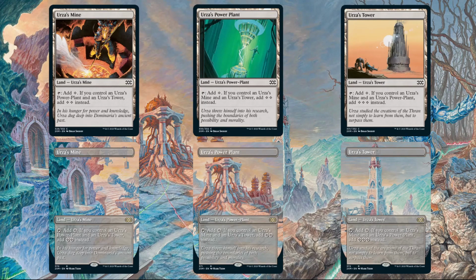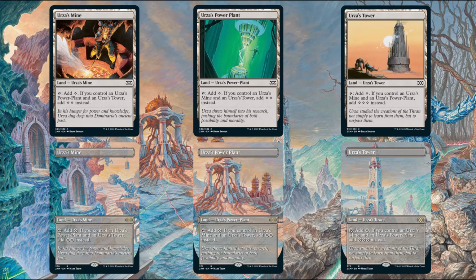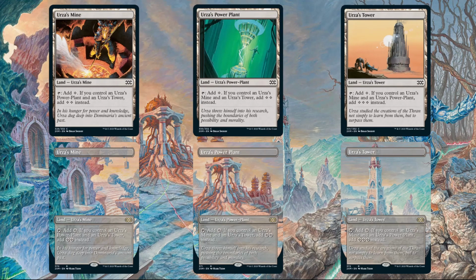As promised, here are the other three pieces of that panorama that we saw earlier in the video. They are made up by these three cards here: Urza's Mine, Urza's Power Plant, and Urza's Tower. So yes, they finally did reprint the Urza lands. Last time we saw these in 9th Edition, they were uncommon. They are commons though. These are three more common box toppers.